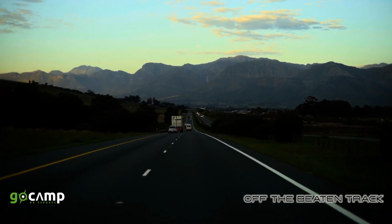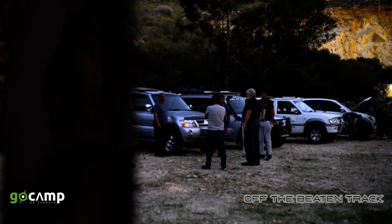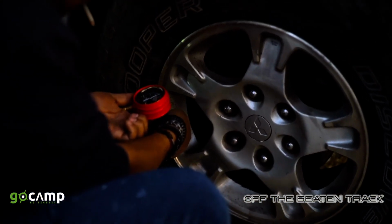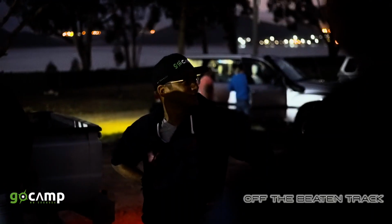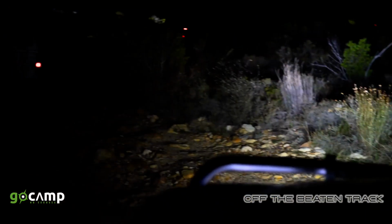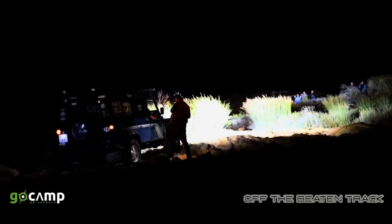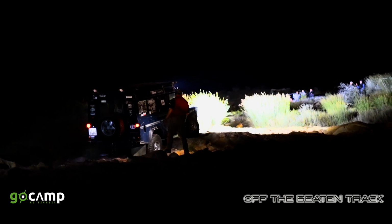So we decided to give Tierkloof a try. Tierkloof is about an hour away from Cape Town. We headed out with Louis. He was our 4x4 guide for the night. We were not prepared for what was about to happen. Guys were forced to turn back and go home. And like I said in the beginning, everything is twice as difficult at night.